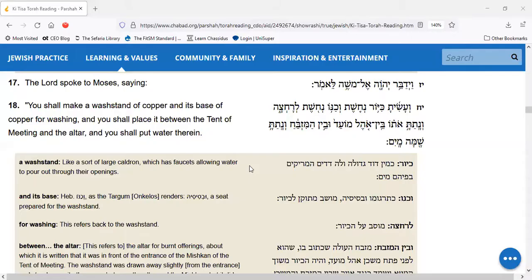And now this is the part which becomes very interesting. As we said, it was made out of copper, and the request for it was specified in this week's parsha. I want to share that particular page of the Chumash, and then we'll read along about where it is. Okay, so you should see on the screen the original commandment.